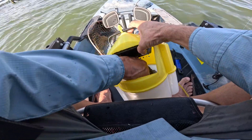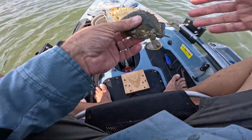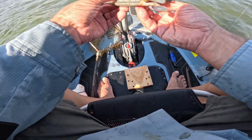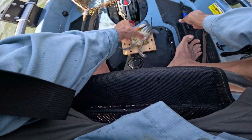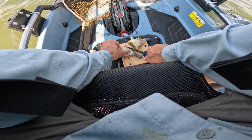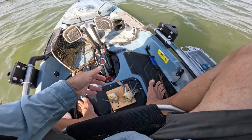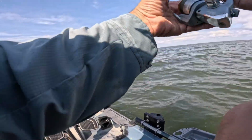All right, well, this bait bucket has been keeping them alive. Again, these aren't soft shells. These are paper shells. They've already shed the shell, and they're starting to get harder. Anyways, I'm just gonna take this. Sorry. Okay, I'm gonna cut this corner. Just hook this whole thing up right here, and just let it dangle just like that. Okay. Let's get back out to the spot.